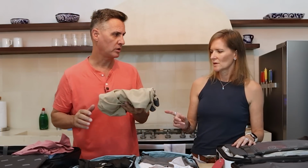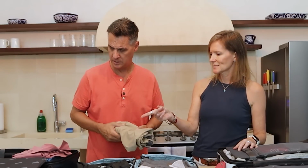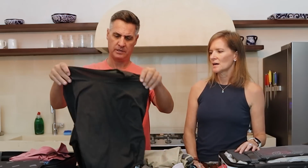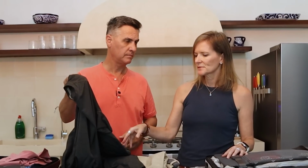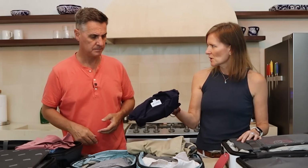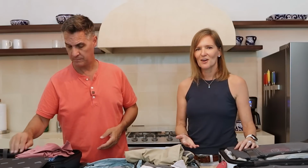Now, 3 pairs of shorts. Before you move on, I was wondering with your shirts, you have a long sleeve in there, right? Do you have one long sleeve? This is my long sleeve. At times I wish I had something like this because it's just a super light t-shirt long sleeve. And the other thing I was going to say about your polo shirts, they are heavy and they also don't dry as well. That's something that's really important with what we do because we have to hang our stuff to dry.